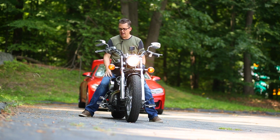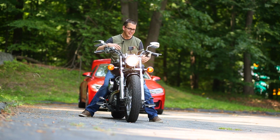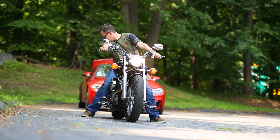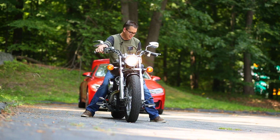But yeah, I've never considered and never really ridden custom bikes because I've always considered them to be slow and for a mid-aged man and too noisy. So when I got the opportunity to ride this bike, I sort of thought, oh yeah, I'll take it for a spin and I might as well record it and share it with my viewers.